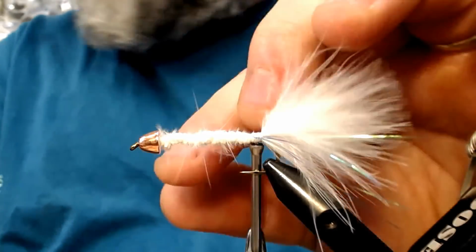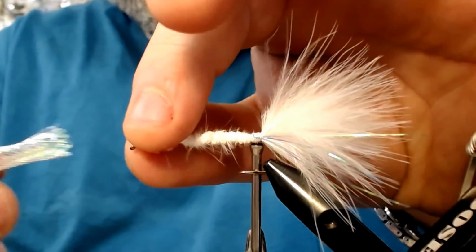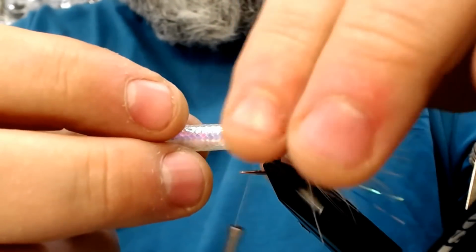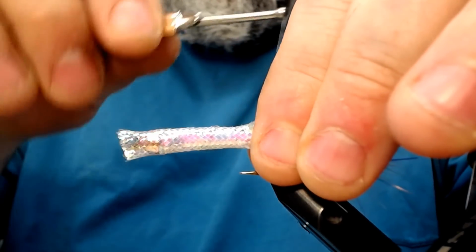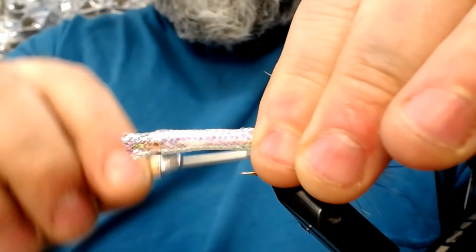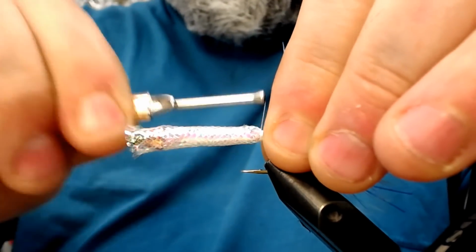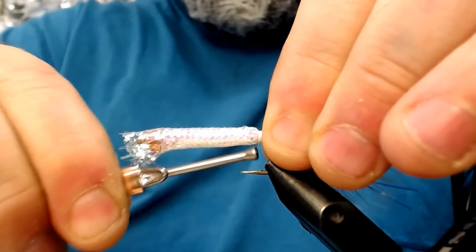Slide it over. Now you're going to see why we put that little drop of UV cure in there, so that the bead's not moving when we do this. Right up and over the cone. Just touch it into the tail. At that point, pinch with your fingers. Up and over the whole thing. Right up over the whole thing. Couple wraps around. Oh, look at that. You now got Mylar tubing locked down. And you want to wrap this a few times because you don't want it moving on you.